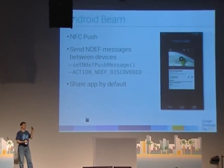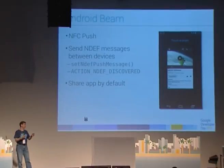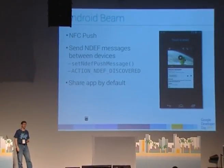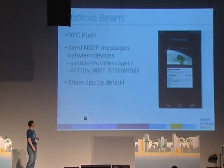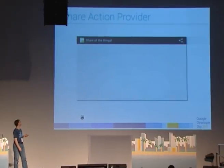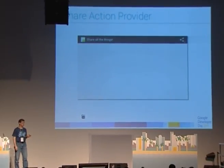And then if you just ignore it completely, the default behavior is to share the application and mark it. Fancy animations.